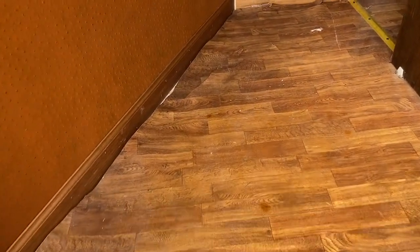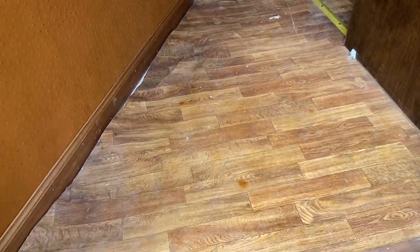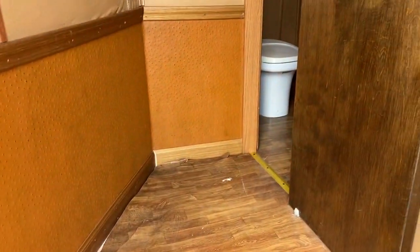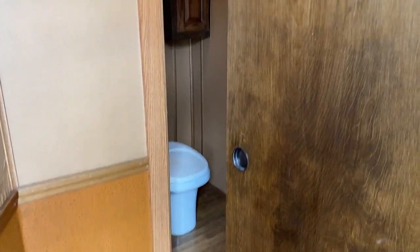Clearly the flooring's not that great. I mean, they've just laid this down over top of the floor here. So, I mean, it doesn't look real pretty, but definitely functional. So I'm gonna go in this way. So it's got a sliding door here to the bathroom. The bathroom's in the middle. Has a good sized shower.